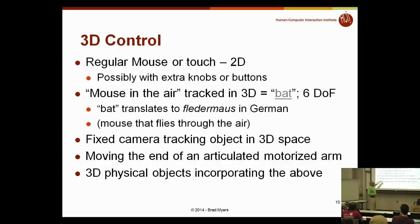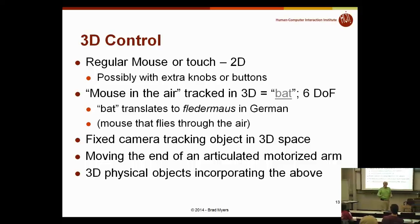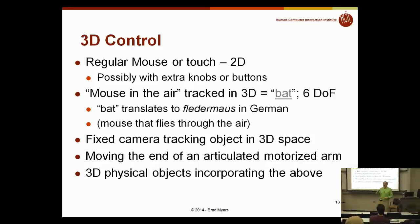Another popular one is that there's something that's on a bunch of gears or motors, and you're moving it around, and it's trying to track you. I'll show you some examples of that. And then, kind of as a summary, there's sometimes physical objects that combine a bunch of these together. So these are kind of the choices that you have in terms of 3D manipulators, and we'll look at examples of these.